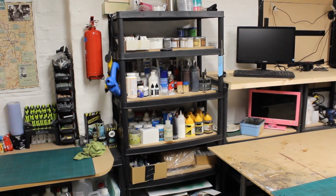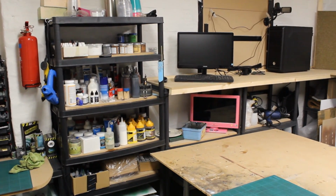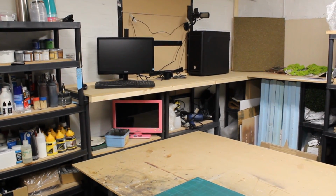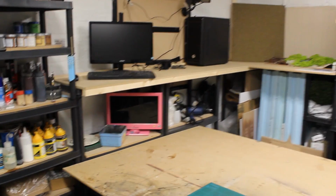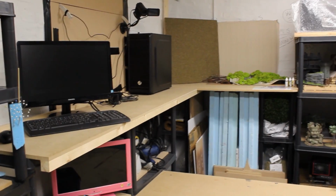And now moving on, you get to see the other side of the studio. So obviously there's my desk, but that is the studio streaming setup with the close-up camera above it and my little pink monitor I'm using so I can see what's on the close-up camera. If I come round, you can sort of see the corner of my studio. So this is literally the other side of my desk.